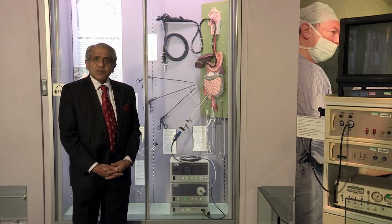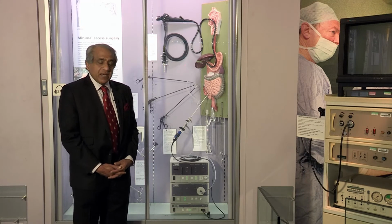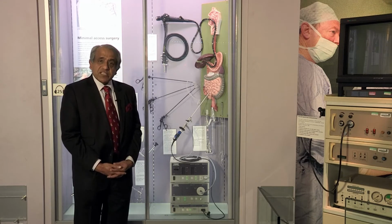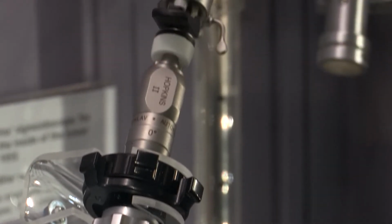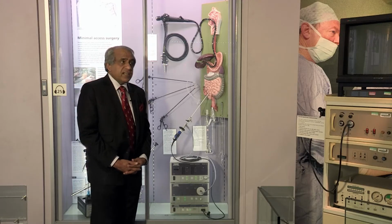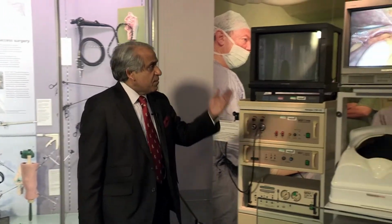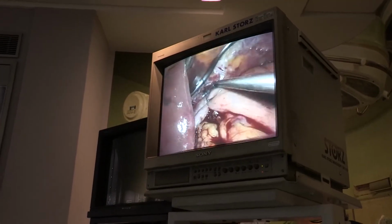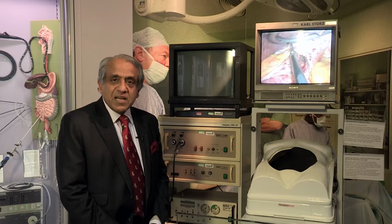And now, for a spectacular breakthrough from the late 20th century, symbolized by this object that you see in front of you. A rigid endoscope connected to an external light source and with an integrated microchip video camera connected to an external television monitor. The age of keyhole surgery was truly upon us.